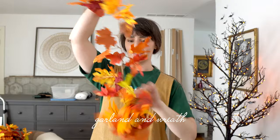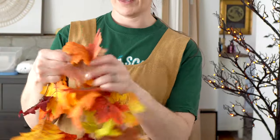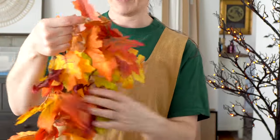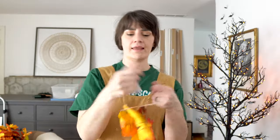Excitedly unraveling this super affordable leaf garland I ordered last year on Amazon and never quite figured out how to get hung or ran out of time. It's kind of fun. It's like getting a new thing for free almost because I spent the money last year. They come in these long strands and it comes two strands to a set. Five and a half feet, I guess. And they come with these little clear hooks, which is kind of cool.